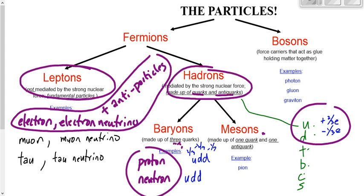Does that make sense? What would a proton be then? Knowing that it has to be 3 quarks, not antiquarks, because if it was antiquarks, then it wouldn't be matter, right? UUD, let's try that one. You said UUD, didn't you? We know it's not UDD because we just established that it wasn't. Up is 2/3, up is 2/3, down is negative 1/3. That adds up to give me 1 elementary charge, which is the charge of the proton, right?